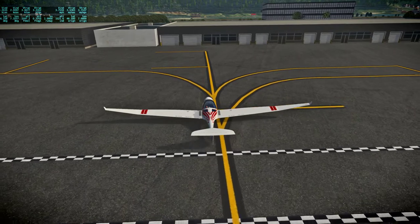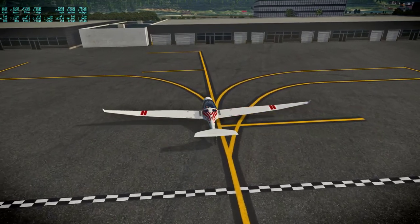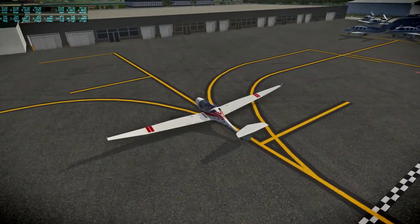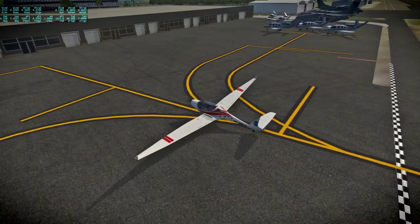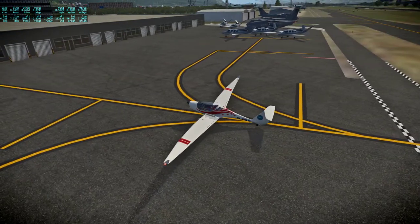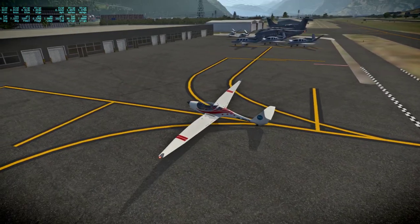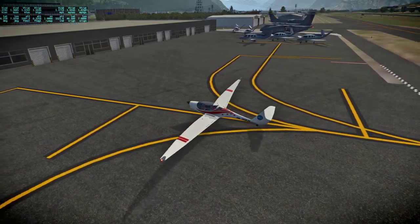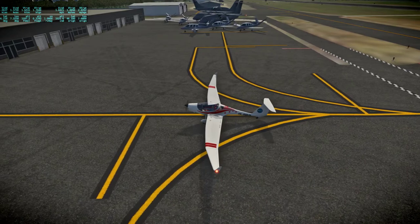So I'll just park right in front here, and I'm gonna pause the audio right there. That's a lot of those little cirruses. I like those. I hope those planes are almost clipping each other.